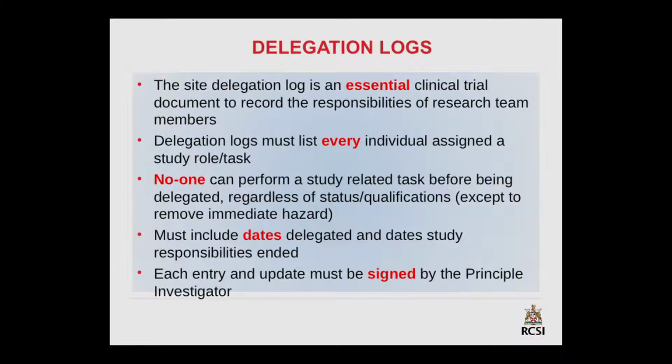So delegation logs, they fulfill the requirement to maintain a list of appropriately qualified and trained persons, and that's a GCP requirement. And they also address the requirement in GCP and in FDA regulations to maintain a signature sheet. So it's a good idea to have a section on the delegation log where the delegated person signs and then they also provide their initials. And that means you're not doubling up those processes, because sometimes we can have an awful lot of different logs in the site files.